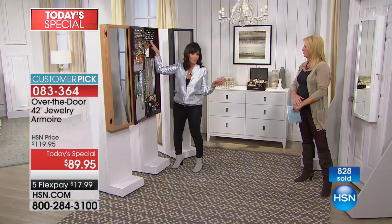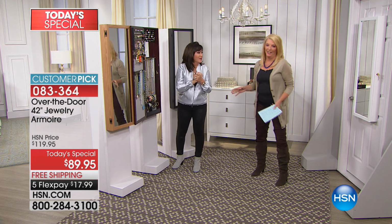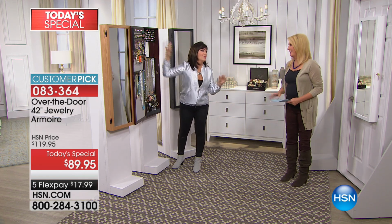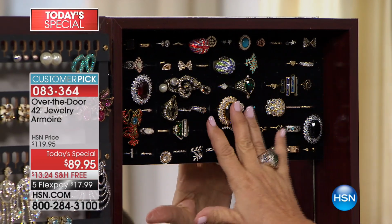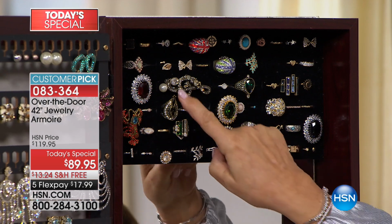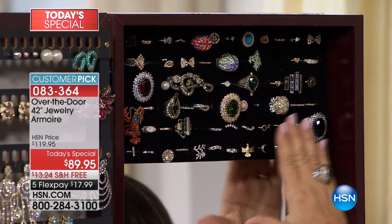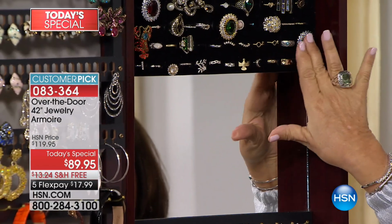Okay, rings. Do you like rings? I love rings. We only have 10 fingers. I'm a ringaholic, by the way. It's a disease, but we have the cure. We do, yes. Look at all the rings that we can hold here. Big chunky rings, little skinny bands, double rings, everything here. And just like the finest jewelry stores, everything is beautifully displayed.